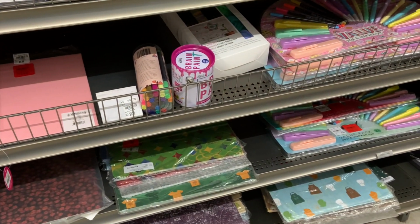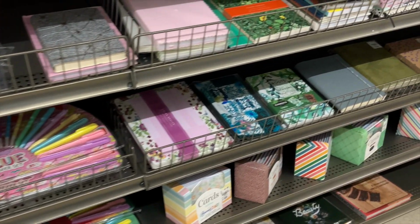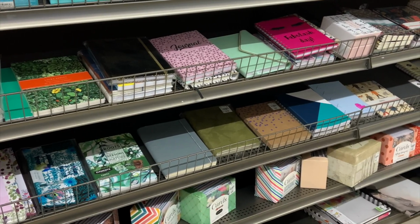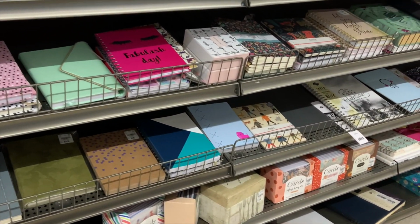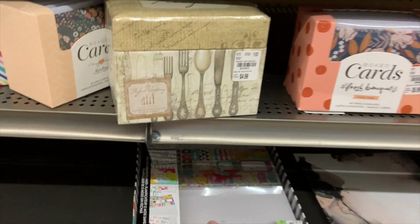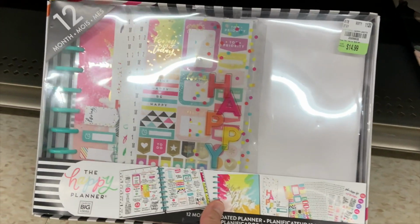There's just a huge variety to choose from over here, and I really like the cards, especially the boxed cards from American Crafts. I think that those are great if you are a paper crafter, because they give you the starting point and then you can add very easily to it. I really like picking up the journals from here, and I even spotted a Happy Planner set.